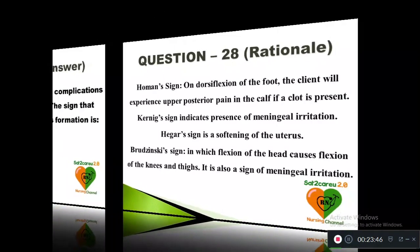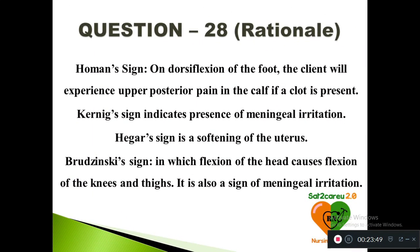The rationale: Homan sign is elicited on dorsiflexion of the foot. The client will experience upper posterior pain in the calf if a clot is present. Option B, Kernig sign, indicates presence of meningeal irritation, and Hegar sign is a softening of the uterus. Brudzinski sign is when flexion of the head causes flexion of the knee and thighs. It is also a sign of meningeal irritation.